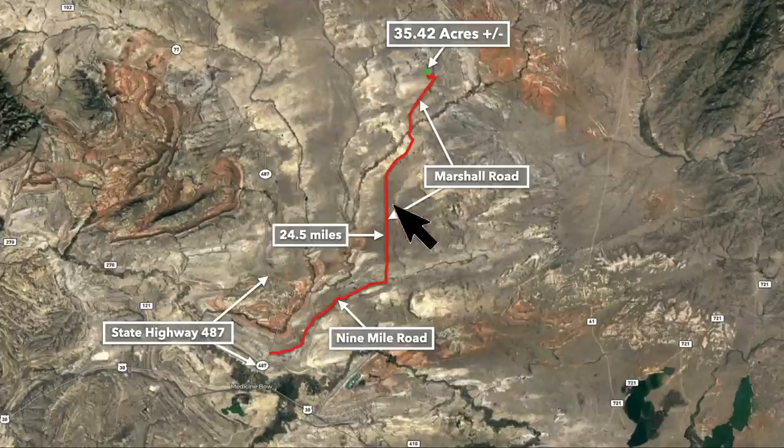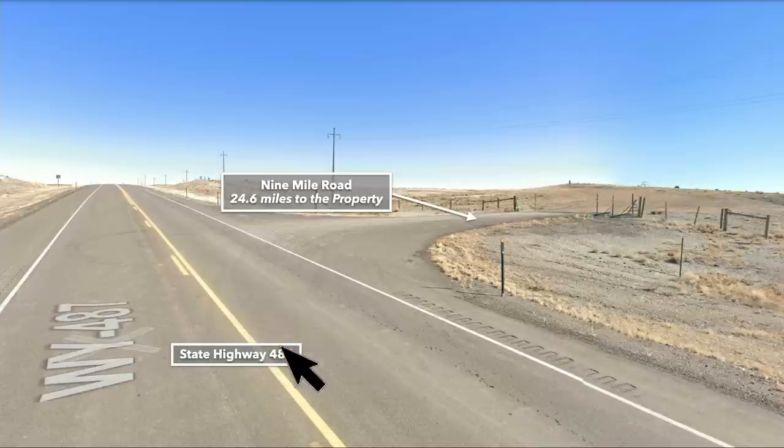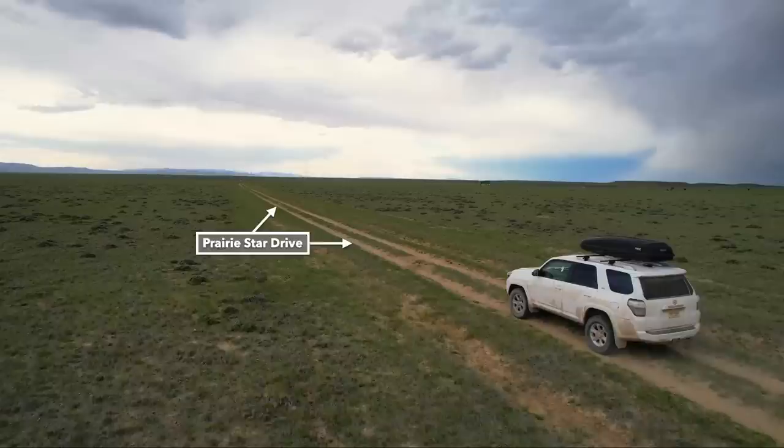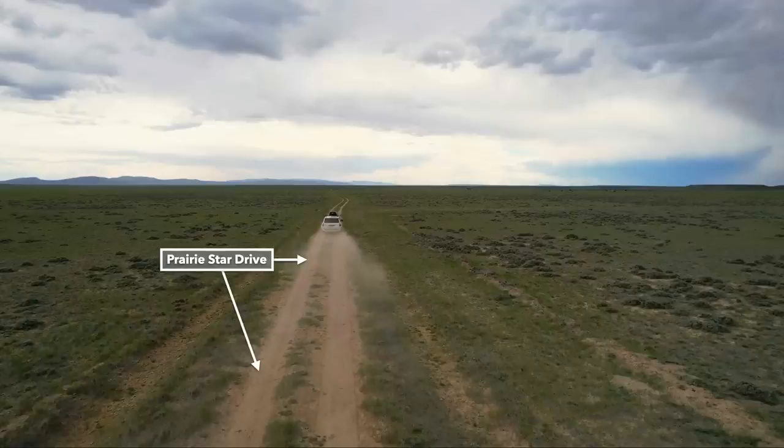This is showing you the path to the property from that state highway. Here's the intersection of the state highway and the road to the property. And this is where you turn off of Marshall Road and onto Prairie Springs Road. From this intersection, the property is only 8/10 of a mile away. There you can see some mailboxes indicating that the U.S. Postal Service will deliver mail out to this area. And this is Prairie Star Drive that runs along the property.